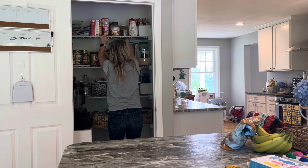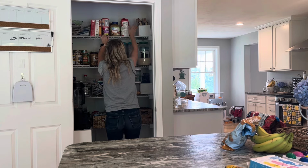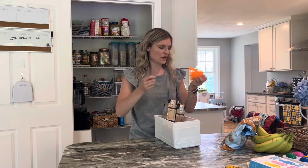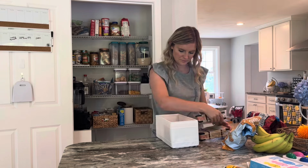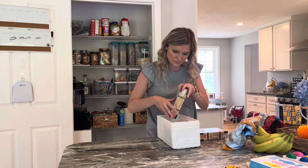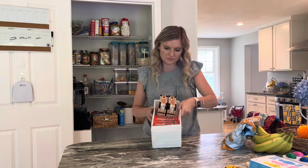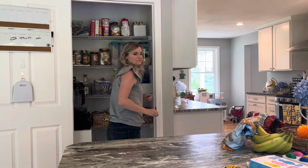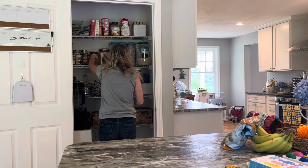I am right now just checking expiration dates, making sure everything is still good. I was kind of surprised to see some of these dates were actually outdated, and they were like the beginning of July too, so they had just gone bad recently. So if you have not in a while, make sure to go through your pantry and check all those expiration dates. They kind of sneak up on you sometimes.